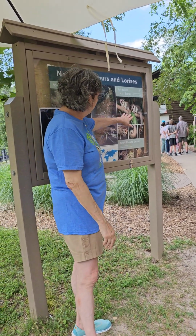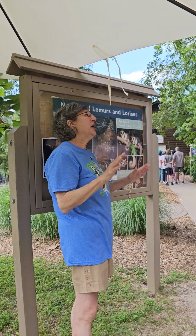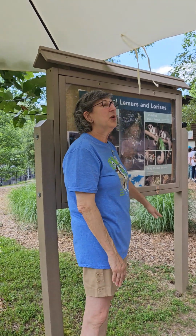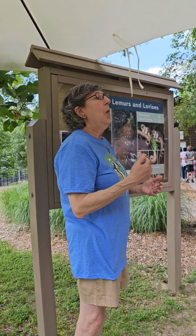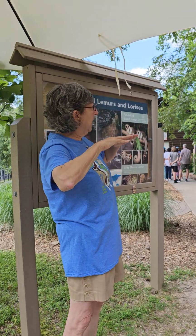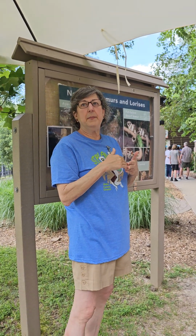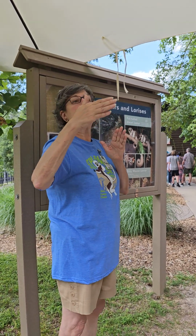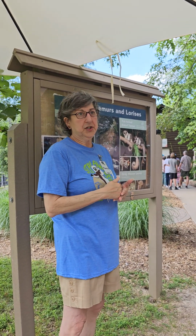The first is the fat-tailed dwarf lemur, which does not sound like a very nice name, but there's a reason for it. The fat-tailed dwarf lemur is the only primate that hibernates. A lot of animals go into torpor, which is when their body kind of shuts down, but if you do it at the same time every year, and if you do it for 2 to 3 weeks at least, or even longer, then it's called hibernation.